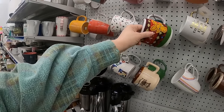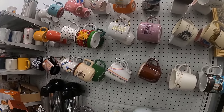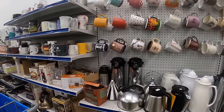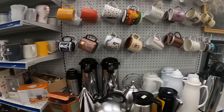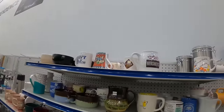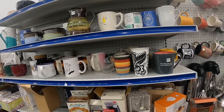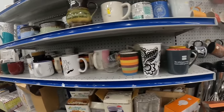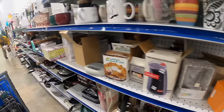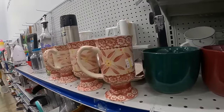That's cute. This one has the cozy around the mug. That's cute. Okay. Got some more Hershey mugs up there. All right. I can see the Temptations down here.